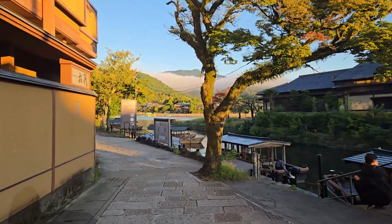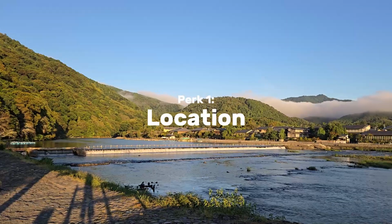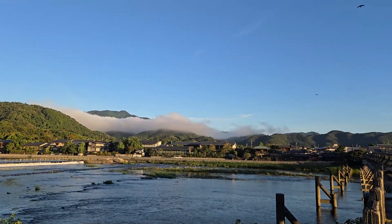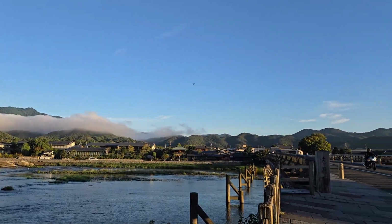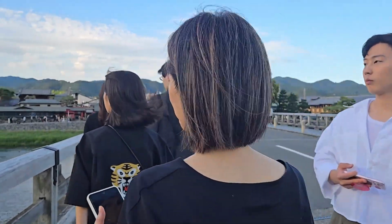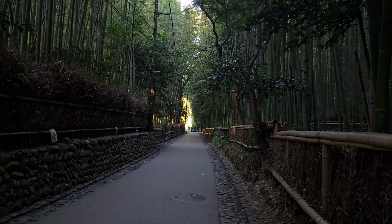Here's a quick look at the surrounding views. So why do we pick this hotel? It's not in central Kyoto, but that's the reason why we loved it. Arashiyama on the west side of Kyoto is known for its mountain and river views, and it gets so busy. That's why we specifically booked a hotel within Arashiyama so we can enjoy the views before the tour buses start coming in. Because of that, we were able to see the most beautiful and tranquil sunrise from the Togetsukyo bridge that's usually packed full of people.